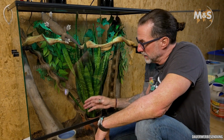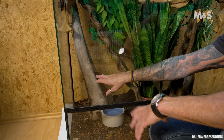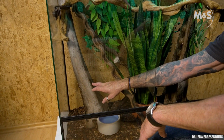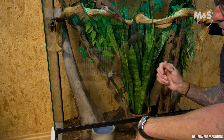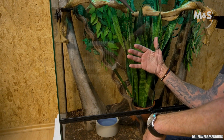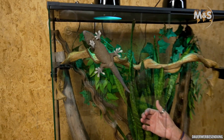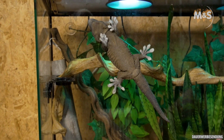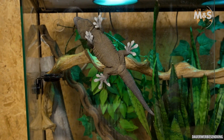Otherwise, there are appropriate decorations inside. They really like these palm leaves. In German, we call them Papaholz. These are the palm leaves that have been cut off. I think they really like the surface. They spend a lot of time on the glass, just like the female is hanging there now. They probably enjoy that smoothness, and the ground is always slightly moist to help increase the humidity a bit.